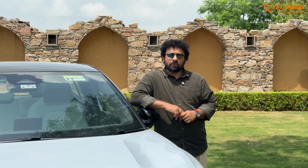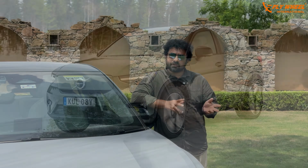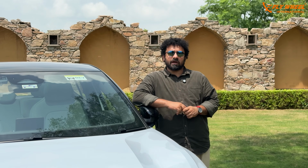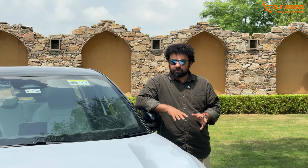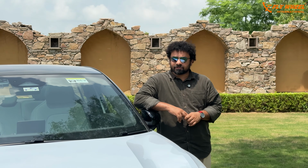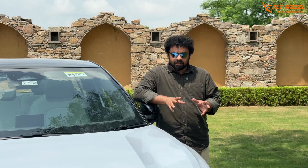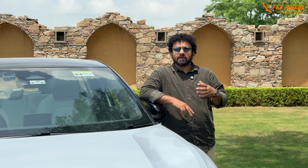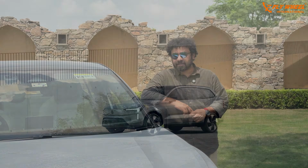EX30 is the starting range of Volvo now. It was the EX40 or the XC40 earlier. The EX range is meant for the electric and XC is meant for the ICE. And this is an SUV but in more of a coupe format. It's more stylish, a very new design philosophy of Volvo, you can see that. And this is the same design philosophy which you have seen in the EX90 as well.